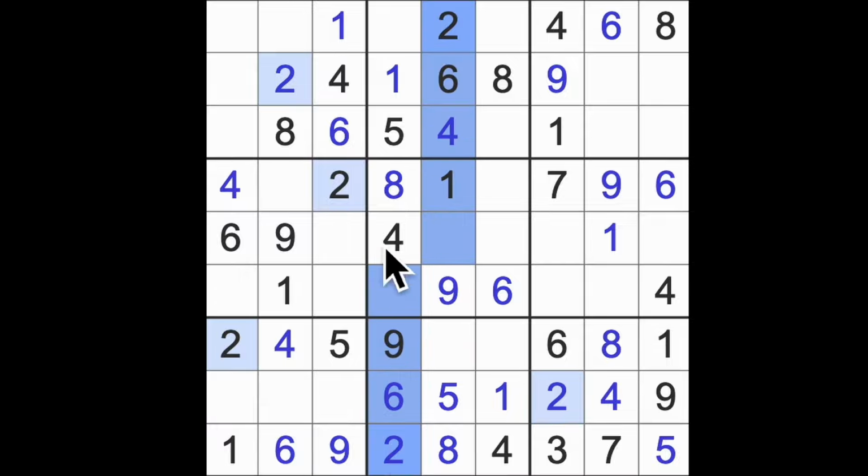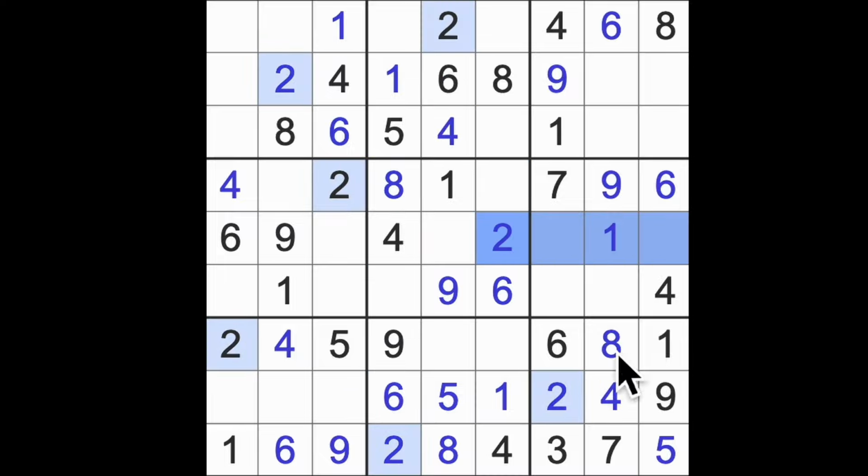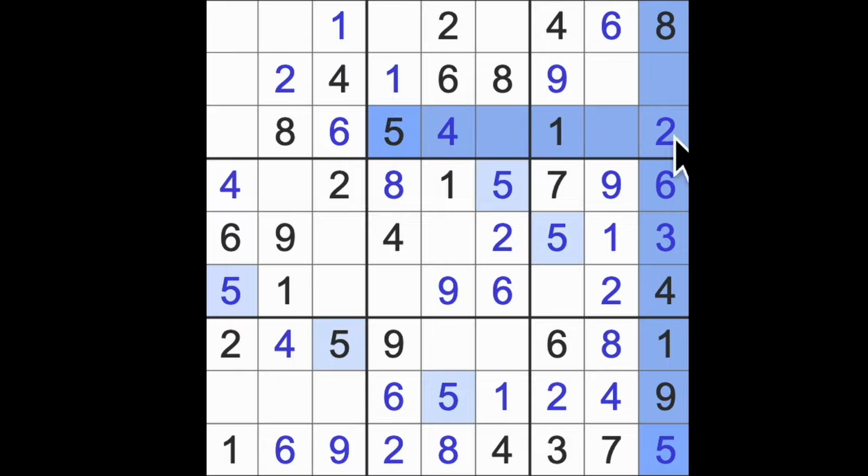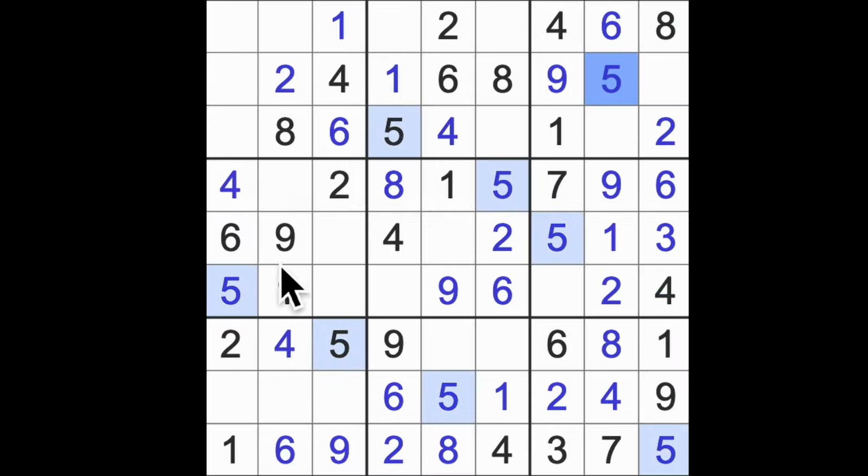There we go, 2 down here, 2 up there, 2 across there, that gives me a 2 there, 2 across here, 2 up there, there's a 2, 2 up here, 2 across there, and there's a 2 finished. 3 blocking up here puts 3 into that square. Five up here and down there gives me a 5 there. 5 across here, 5 up there means that's a 5. 5 across here gives me a 5 back here. 5 up from the bottom and 5 across here means that's a 5. And 5 blocking up here will give me 5 there. And so 5 is finished.